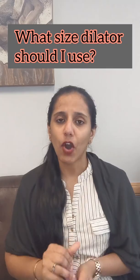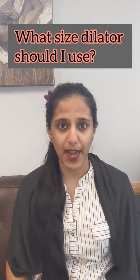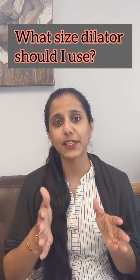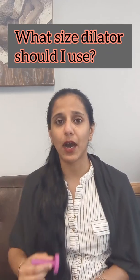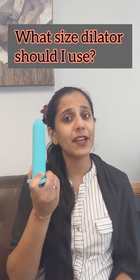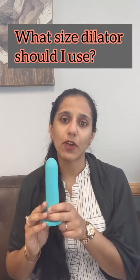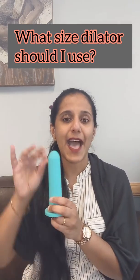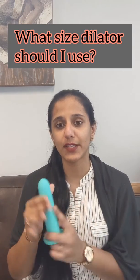So, starting off with dilation, first of all, to understand what size dilator to get. Most dilators come in sets of 6 or 8, with the smallest sizes being really small like this, to the end sizes being really big like this. Now, which woman would use this? Maybe someone who wants to have sex with a male partner or female partner, and the penis is this size, or the object they want to insert with is this size.